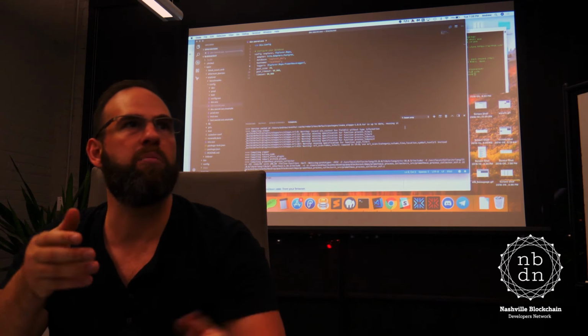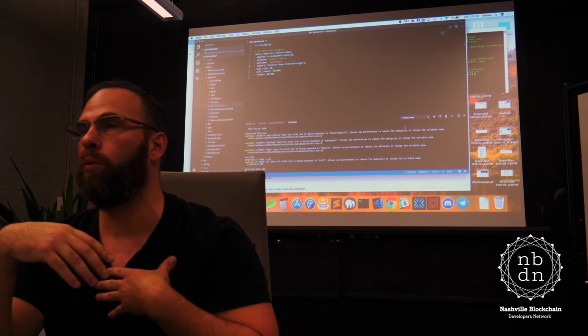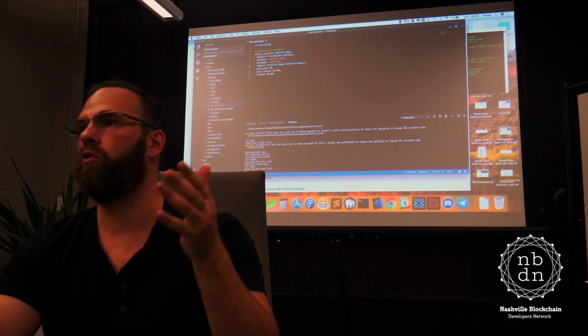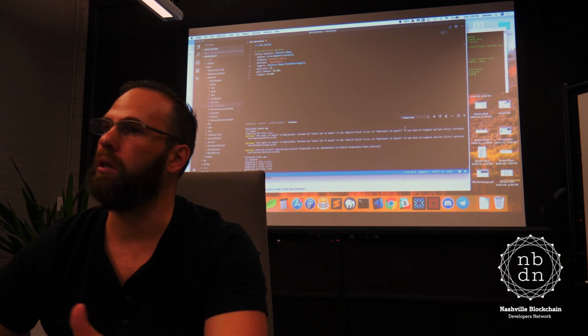So if you launch an application on POA, it's much cheaper. I think it's 100 times cheaper to interact on our chain. So you launch your app here, but let's say you need liquidity. Ethereum is great for liquidity. They have all these decentralized exchanges and everything else.